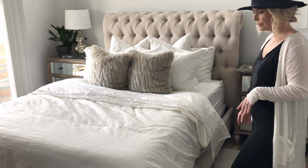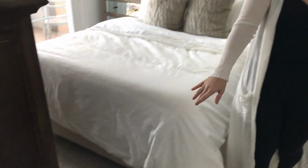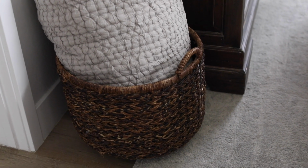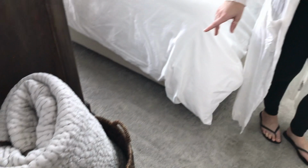Right here, I just have an extra quilt rolled up into a basket. The basket's from Target. The quilt is from Home Goods. This whole house is from Home Goods. I'm figuring that out really quickly.